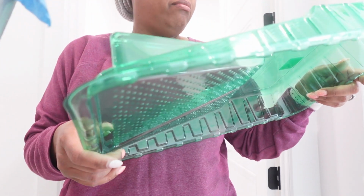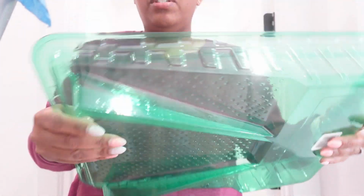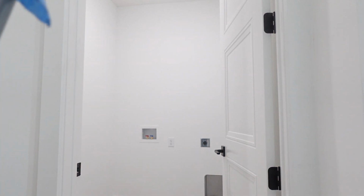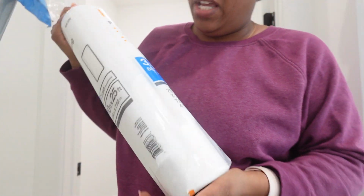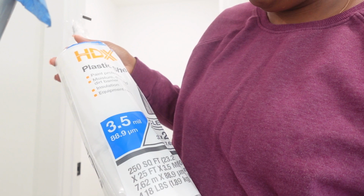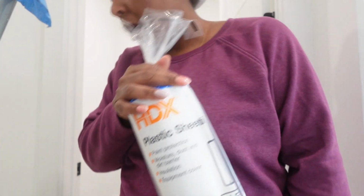And I just got a really basic paint tray. Again, Walmart. It's tougher, not as flimsy as the other ones. But I'm not gonna be moving this a lot, so it's gonna stay stationary. So I'm gonna start, oh wait, the biggest thing. Got this at Home Depot. Okay, so this is 10 by 25 clear plastic sheeting for the floor. So I'll use this to get the floor prepped.